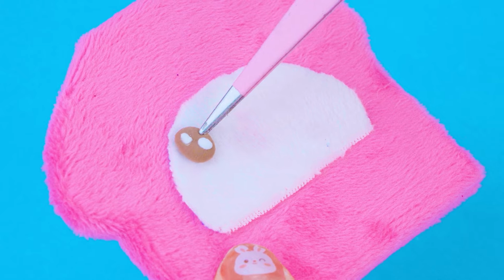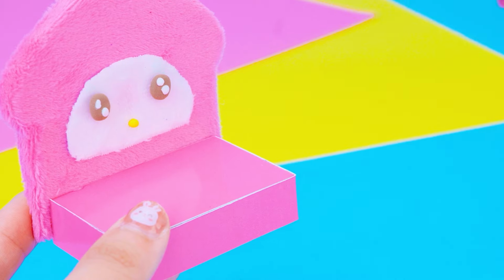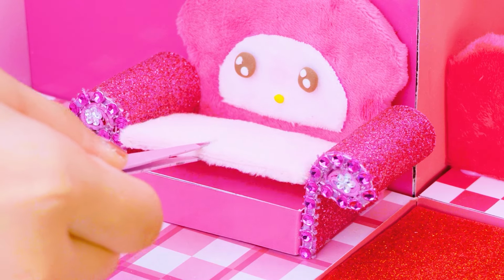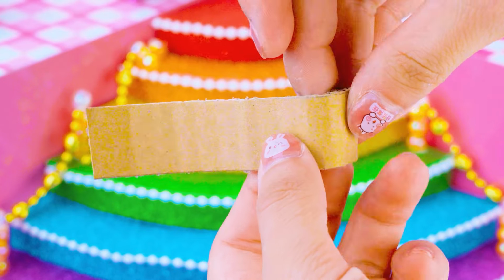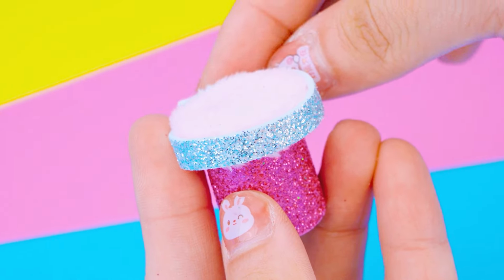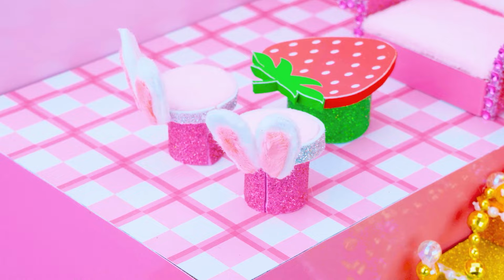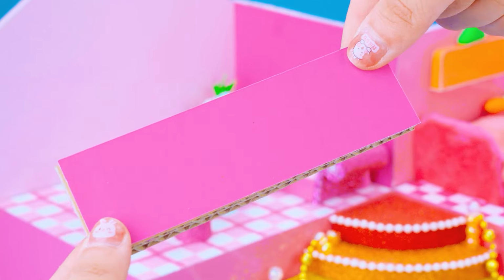Next, I'm making a living room with a beautiful and comfortable sofa. I make the sofa by using cardboard and plush fabric. Cute telephone. I'm making a television shelf by using cardboard, covering pink paper and adding silver beads.